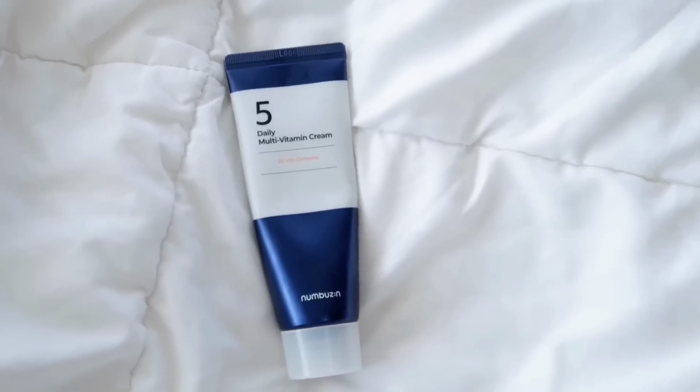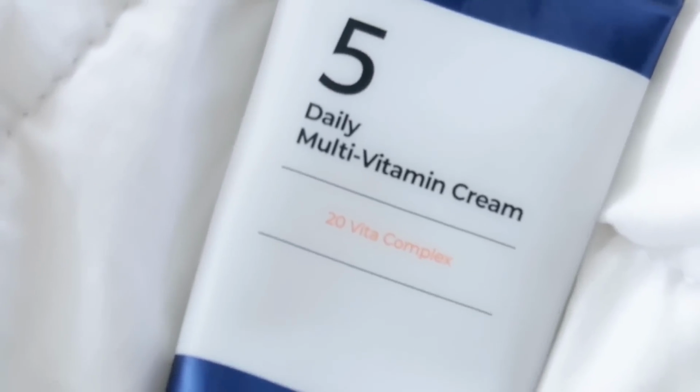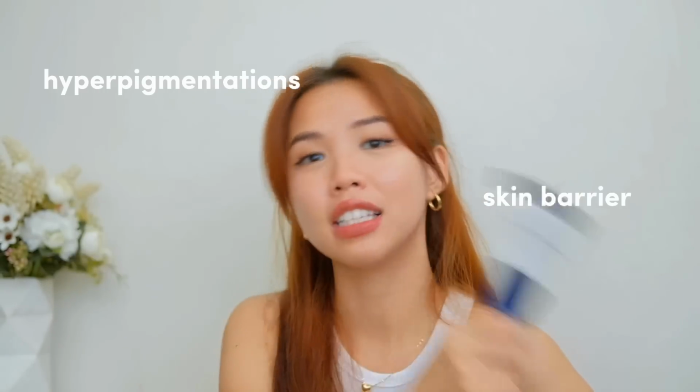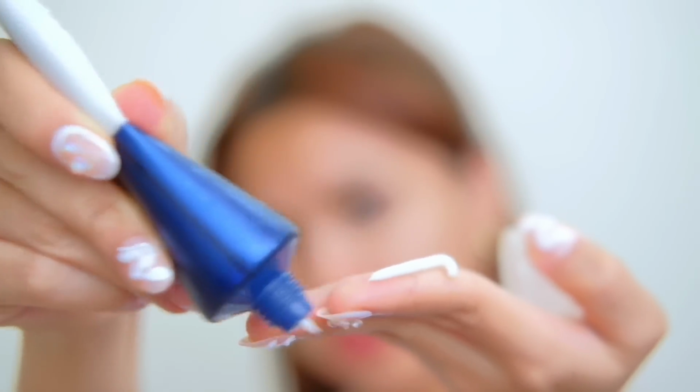So what I noticed with this is that my skin was brighter, guys. I noticed a visible comparison with my skin. So this moisturizer and also cream is a multifunctional all-in-one cream, guys. If you're looking for that compact everyday moisturizer, definitely get this one. This particular cream can target multiple skin concerns like hyperpigmentations, skin barrier, your dryness, and a lot of things. So this is an all-in-one cream that you need to have.